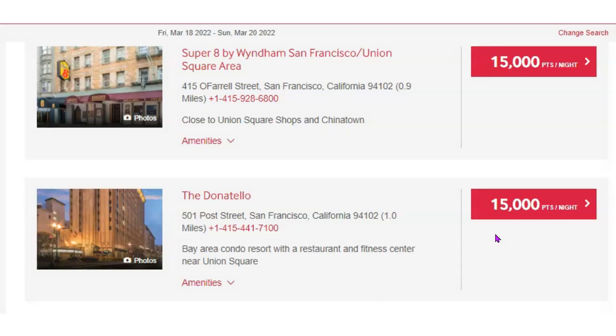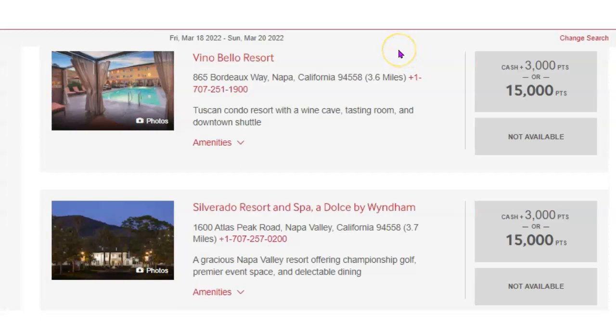So if you have a mid-sized car, or especially a truck or an SUV, you're going to be spending a lot of money on gasoline and racking up some points pretty quickly. Let's look at one final example, and this is for 2 beautiful resorts in Napa, California. Napa is a famous wine country region. Both the Vino Bello Resort and the Silverado Resort will cost you 15,000 points per night.